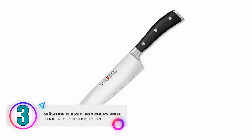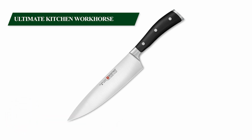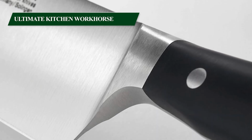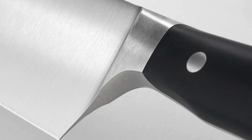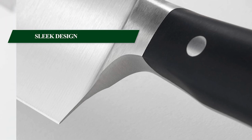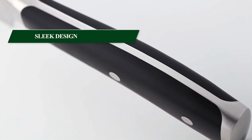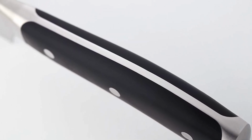Number 3. WÜSTHOF Classic IKON Chef's Knife. This knife is a kitchen staple that's sure to become your go-to tool for all your cooking needs. This 8-inch chef's knife is the ultimate kitchen workhorse, capable of handling chopping, mincing, slicing, and dicing with ease. Say goodbye to struggling with multiple knives. This all-purpose tool has you covered. Featuring a sleek black handle with a double bolster design, the Classic IKON series embodies elegance and functionality. Experience exceptional balance, beauty, and the ultimate cutting experience with every use.